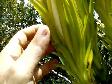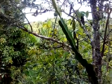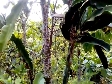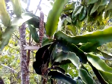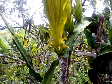So I'm gonna be pollinating these flowers tonight by hand with a brush. Of course, the ants and the flies and all kinds of insects can do that, but I had to make sure that I get some dragon fruit here, because this is the first time I have a dragon fruit that has some flowers.